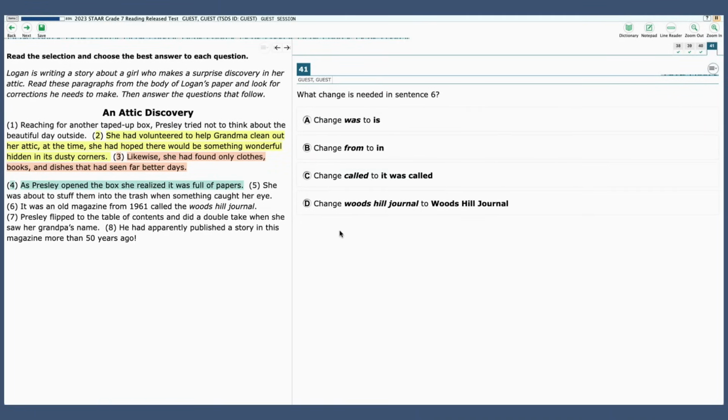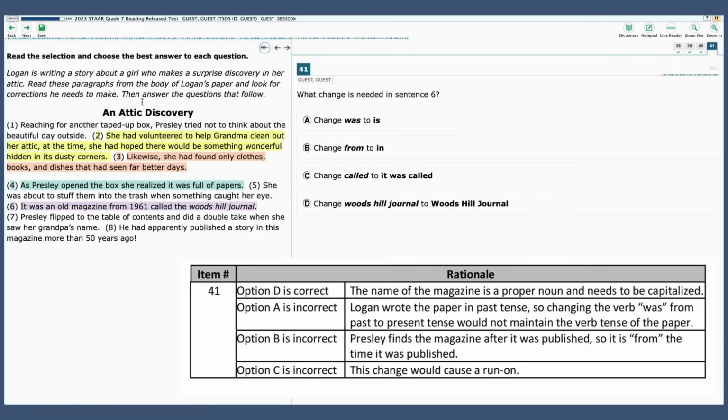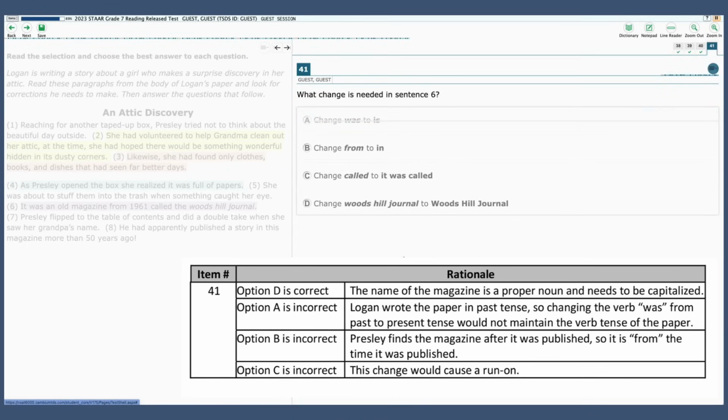All right, final question here, 41. What change is needed in sentence 6? So let's look back at sentence 6. It was an old magazine from 1961 called the Woods Hill Journal. All right, let's look at A. A is saying to change was to is. So it is an old magazine. Okay, well, it was already written in the past, so we don't want to change to is. We want to keep was as the correct tense there.